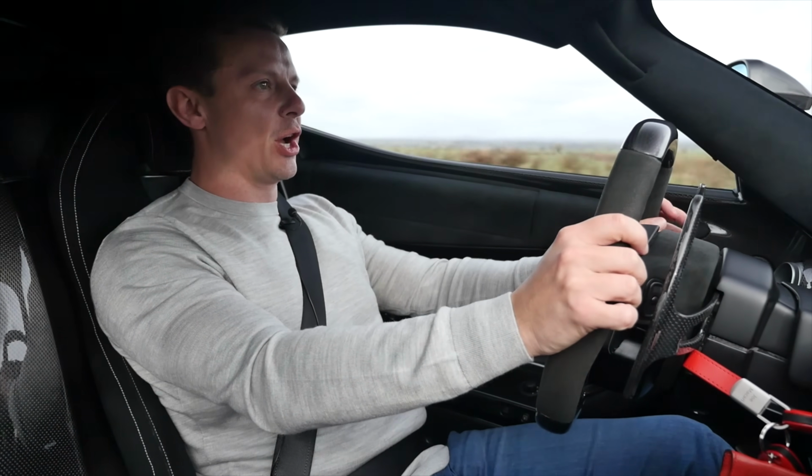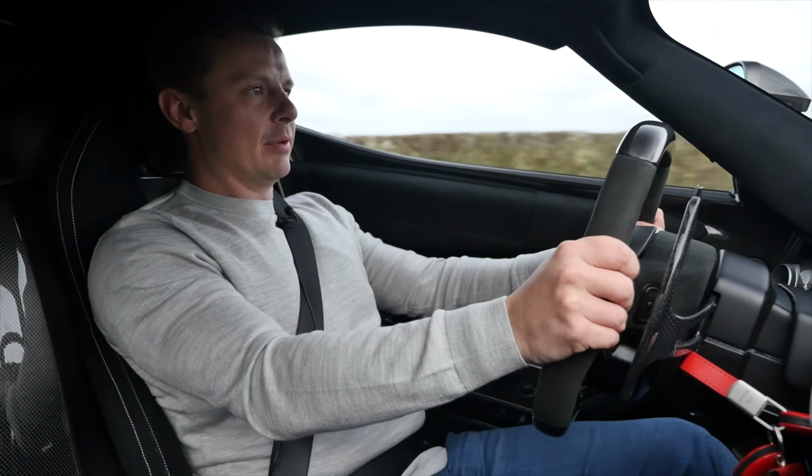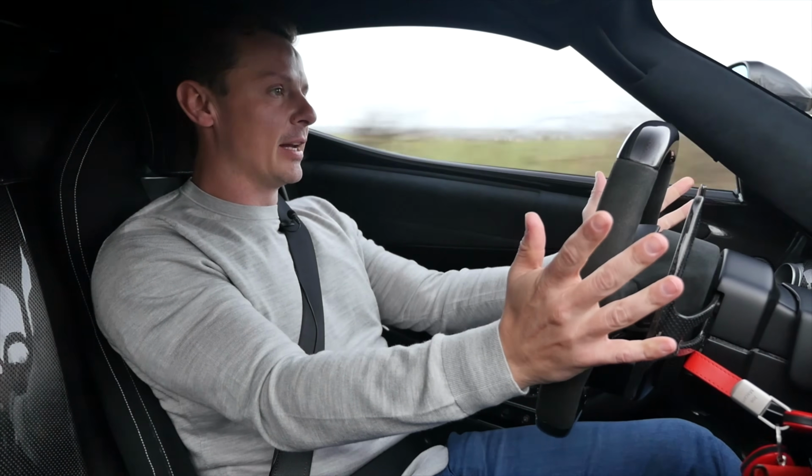It just wants to go, and it just points. I call this car Vader, Darth Vader.